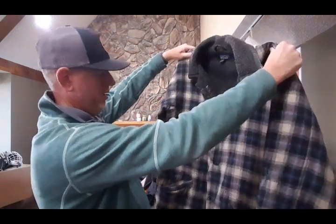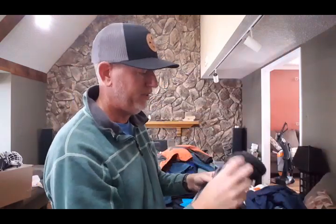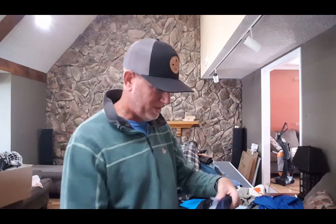Anyway, I have no idea what this is going to go for. Sometimes these things are hit or miss. It even has leather trim on the collar. So I'm hoping that this will go for like $80 or something, but we'll see. I'll have to look it up. So apparently I'm going through all this stuff, so that's good.